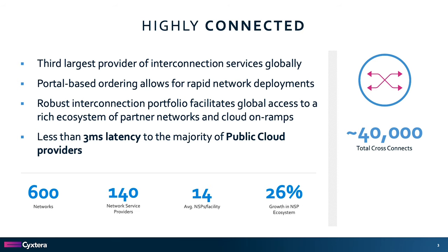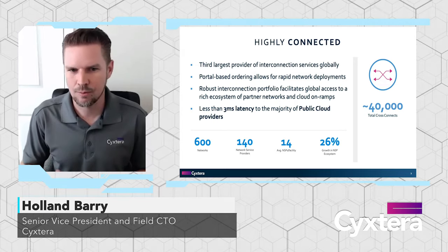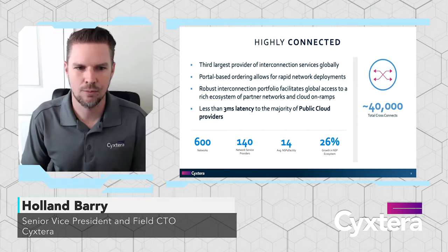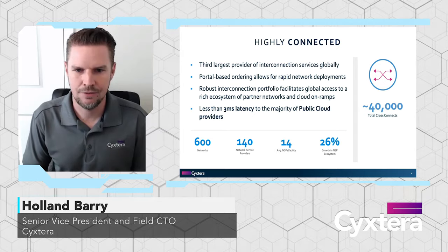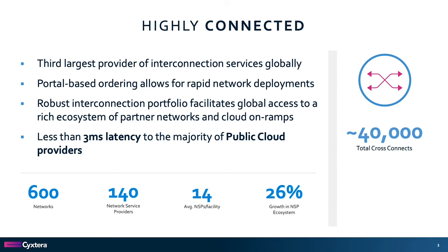Here at Cyxtera, we are highly connected. We're the third largest provider of interconnection services globally. We've got a large ecosystem of global network providers and cloud on-ramps, and we are constantly adding new connectivity options to our facilities. All of our ordering and order management is done through our customer portal, so it's super easy to deploy new networks. And we're also highly adjacent to public cloud providers, and why is that important? We realize that most of our customers are running workloads in public cloud, and if you have a hybrid architecture for your applications, like Cyxtera does, that proximity to cloud will help alleviate any friction related to latency.